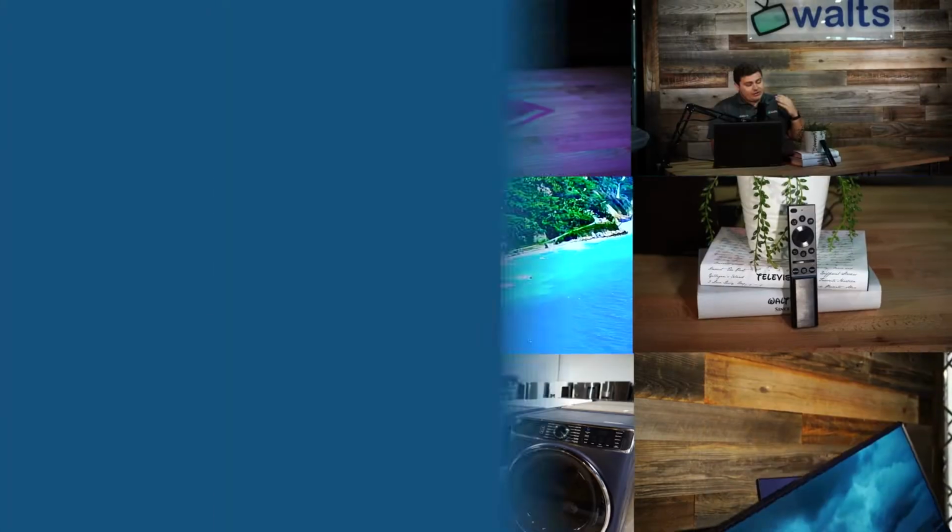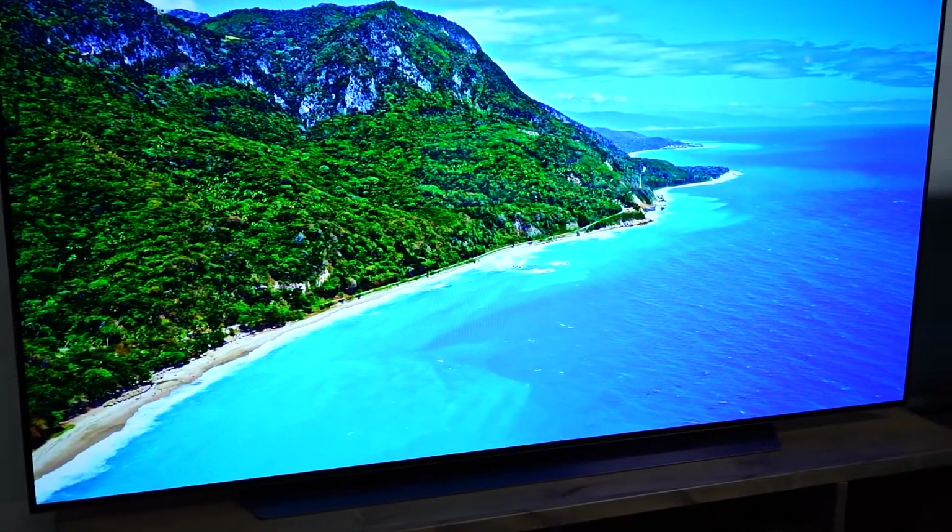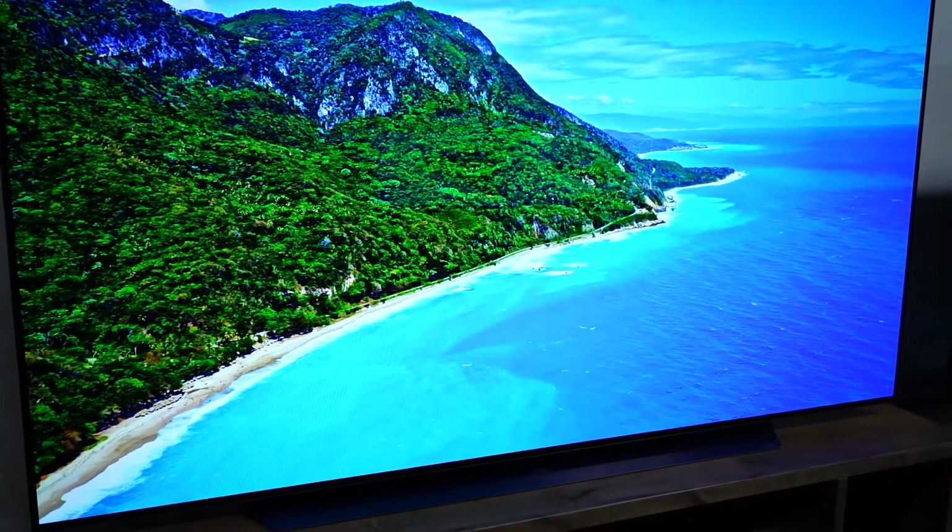I didn't think OLED was going to get any bigger. The new 83-inch C1 OLED by LG is just absolutely insane. If you know me and you've been around this channel for a while, you know that I love OLED, possibly my favorite TV ever made, and there's just so much to unpack here. So let's start at the basics.